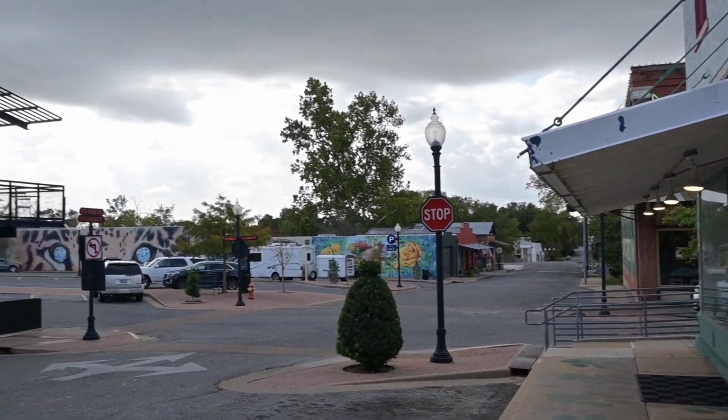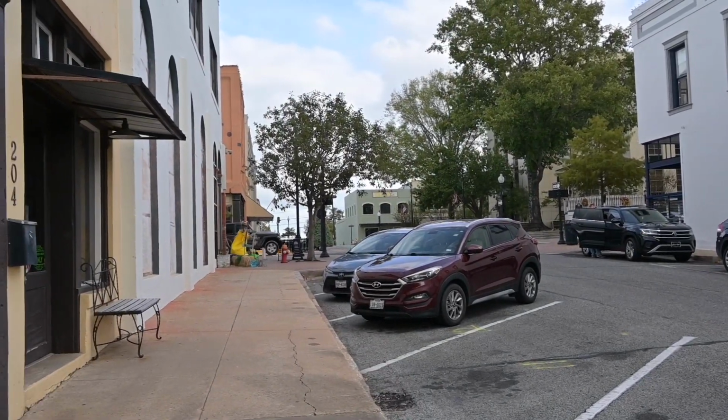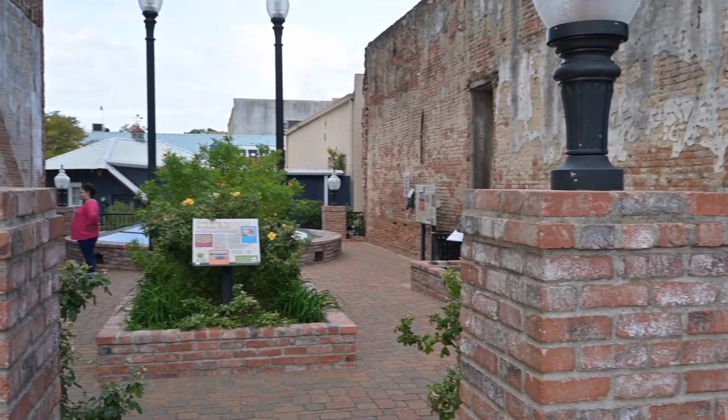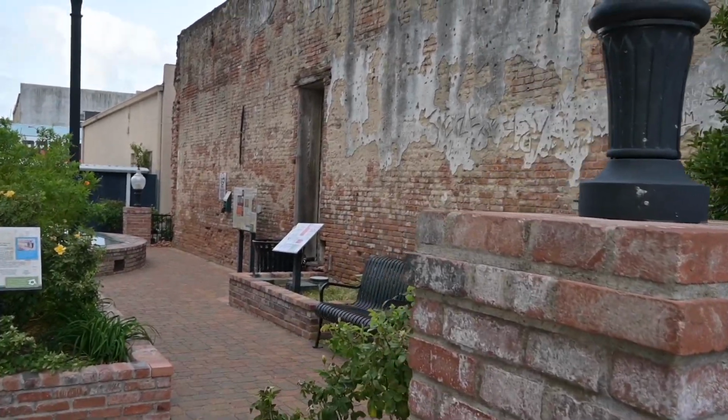I'm kind of getting afraid that it might rain today, hopefully not, so we can take you around a little further. But how beautiful is this? Just a great location for the Ann Street Inn and a wonderful little town to get away in.